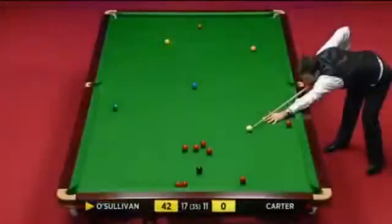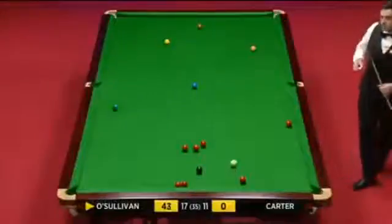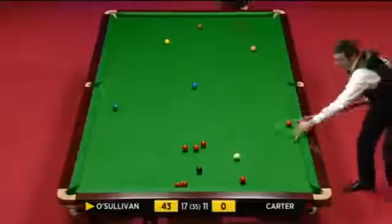2008, the year he made a maximum break here, Ali Carter. He's still undefeated in finals. Should have gone to win it, Ronnie. He's been in 3 finals, won them all. This is the 4th.